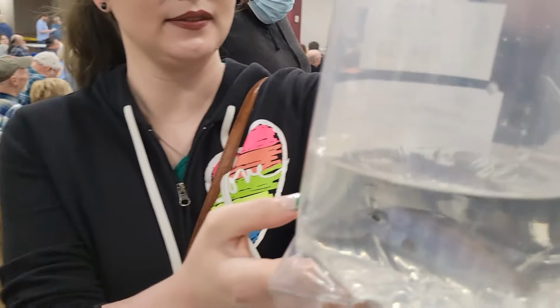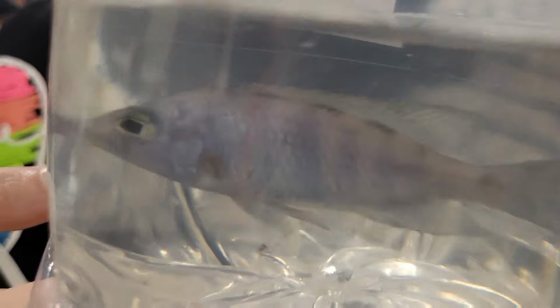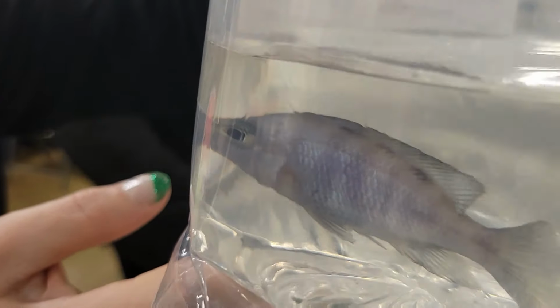Never gonna win anything. 14, 16, 18, 22. Probably just stress flashing. You can tell that undertone, that blue undertone, he's got a lot of iridescence to him.